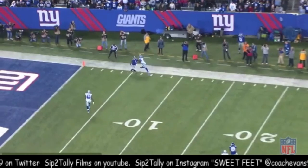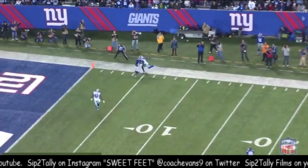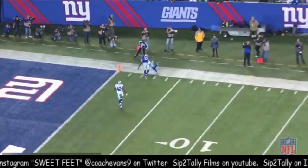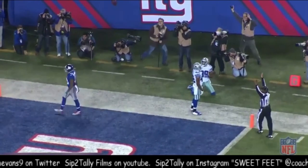But now, Carr's holding him. Carr has his left arm. Wow. And stayed in bounds.